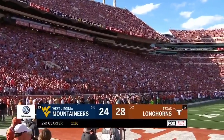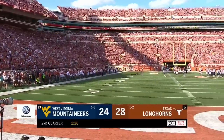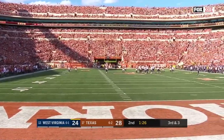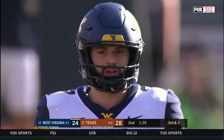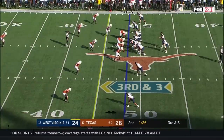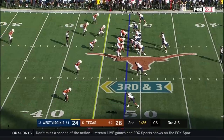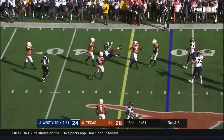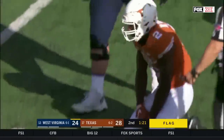And we've got a hot one here in Austin, 28-24, Texas leading West Virginia in the first half. Great crowd, great day in the Lone Star State. Third down and 3 at the 48 for Will Greer and the West Virginia offense. Greer, and knocked away. Great job by Chris Boyd, but another flag. Giovanni Haskins, the intended receiver.